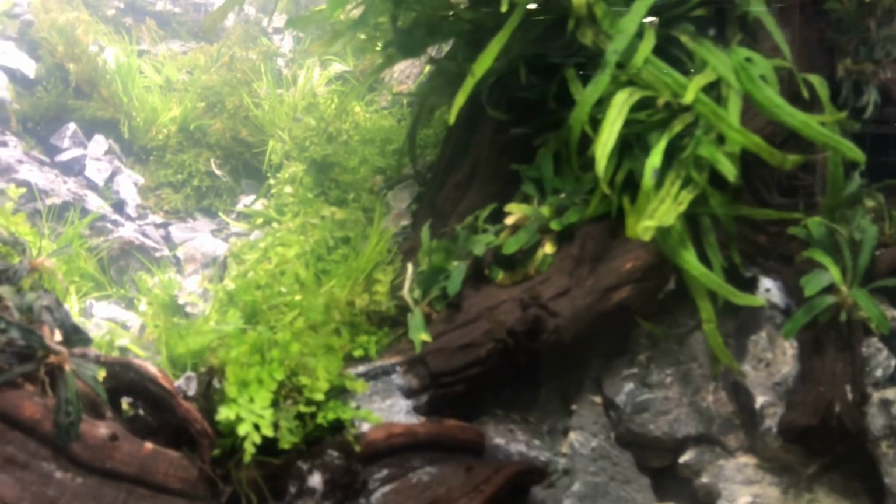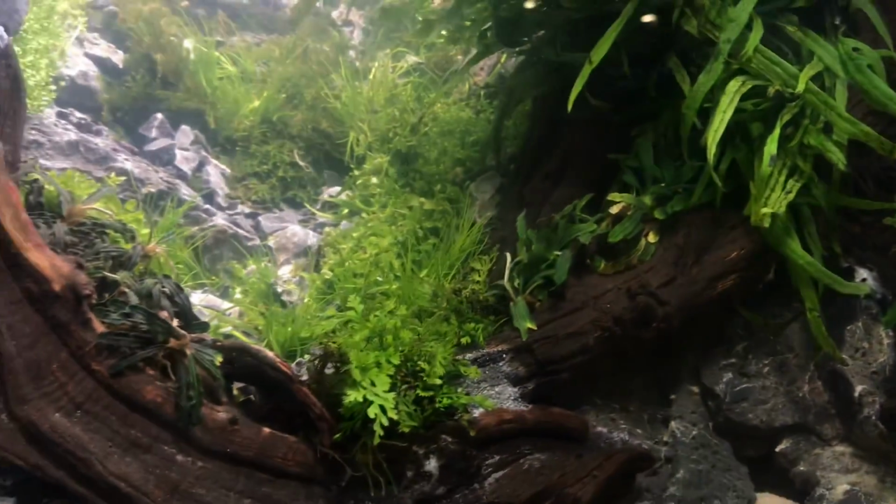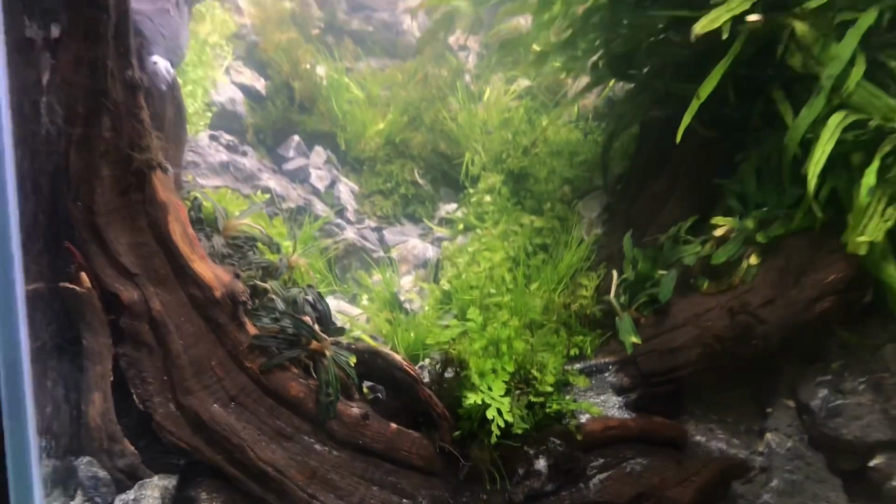Trident Fern, one of my favourites. Regular viewers will know all about Trident Fern by now. Bucephalandra there attached to the wood. Looks like Manzanita wood. More Bucephalandra, some more Bolbitis deformis as well, excellent.